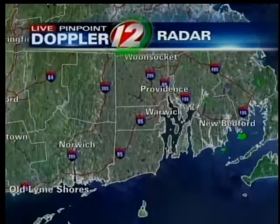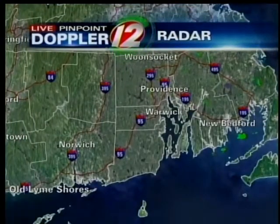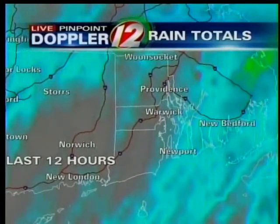Well, after some heavier rain this morning, most of us just stuck with some drizzle and mist, and that'll be pretty much the story throughout the afternoon. We take you right now to live Pinpoint Doppler 12, and a few specks of green here and there. That's pretty much it. In terms of how much rain has fallen, well, you can see the darker blues representing where some of the heavier rainfall was.